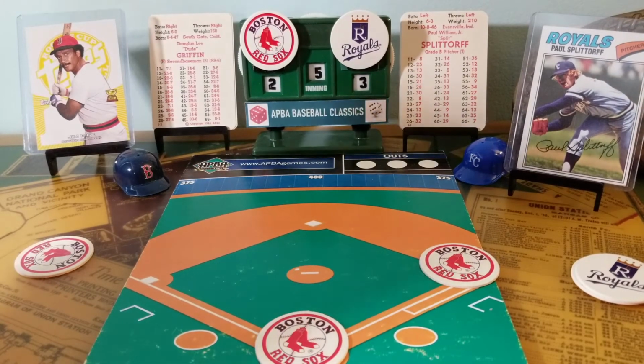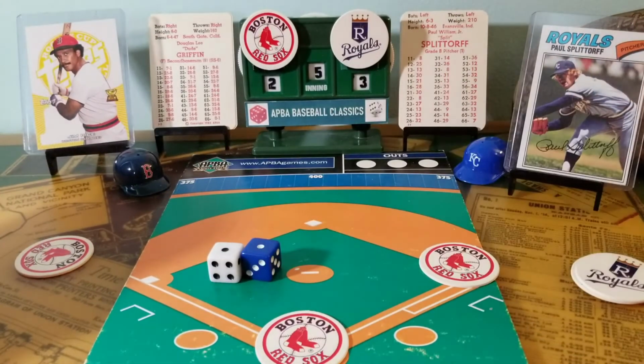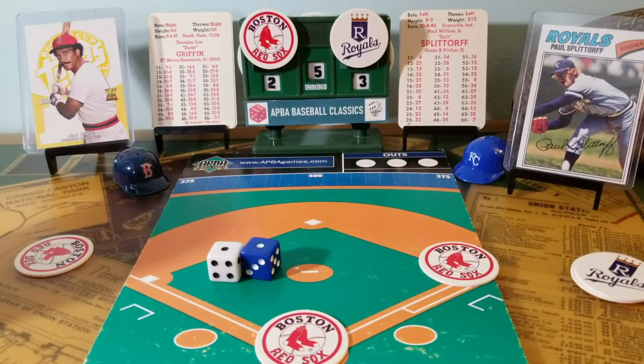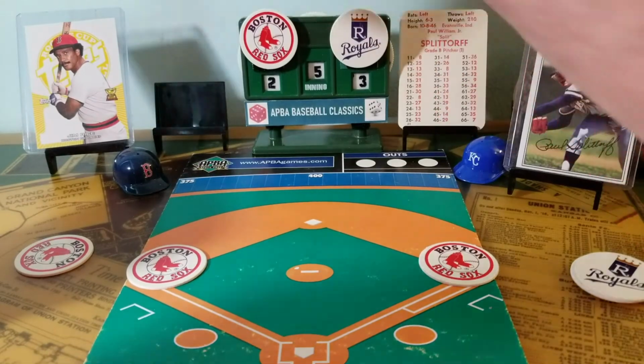Royals play it straight. 1-1 roll for Griffin. That's a single to right field, and the runner Benitez will get to third. Red Sox have runners on the corners and only one out.